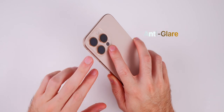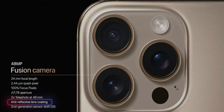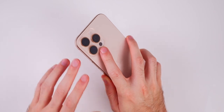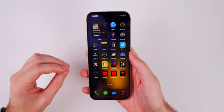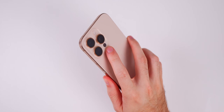Now here's a quick tip about the cameras. This year with the iPhone 16s, we have an anti-reflective lens coating on the triple camera setup. This is going to help reduce glare when taking photos and videos. Here's a shot of the sun that I took with the iPhone 15 Pro Max and the 16 Pro Max at the exact same time, and take a look at how much better the anti-glare is on the 16 Pro Max. So if you were afraid to shoot shots of the sun or shots at night with a lot of glare in them, fear no more, because it's a lot better here with the 16 Pro and Pro Max.